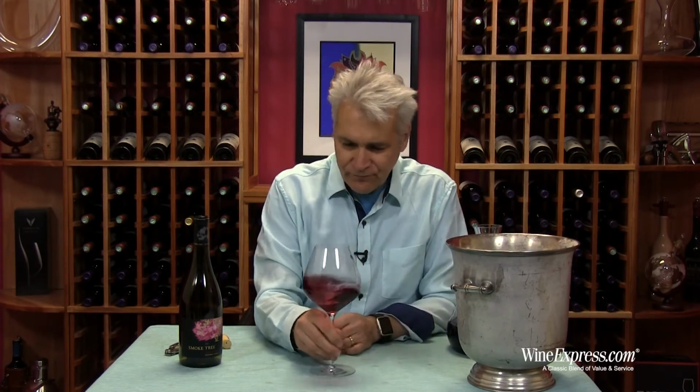beautifully. When they ferment this, they leave 10% of the grapes on the stalks. So that adds a little bit more tannin, gives the wine a little bit more backbone. And they age it for 10 and a half months in oak.